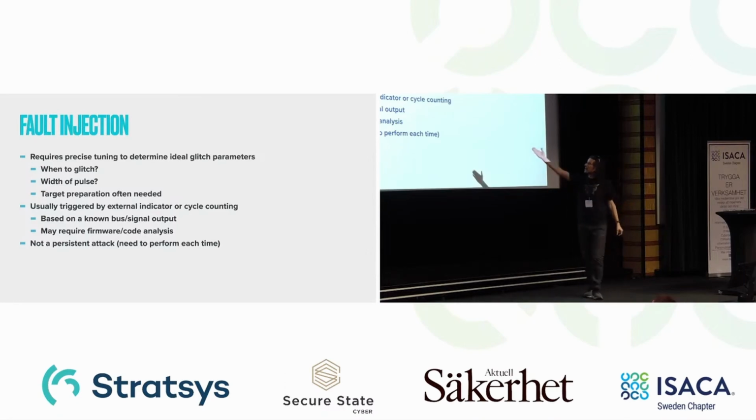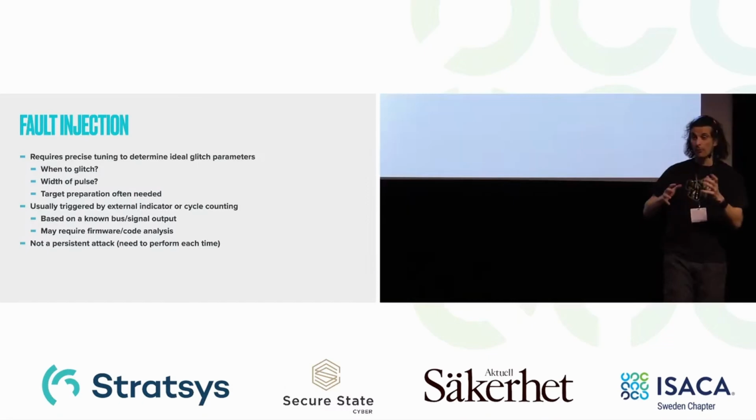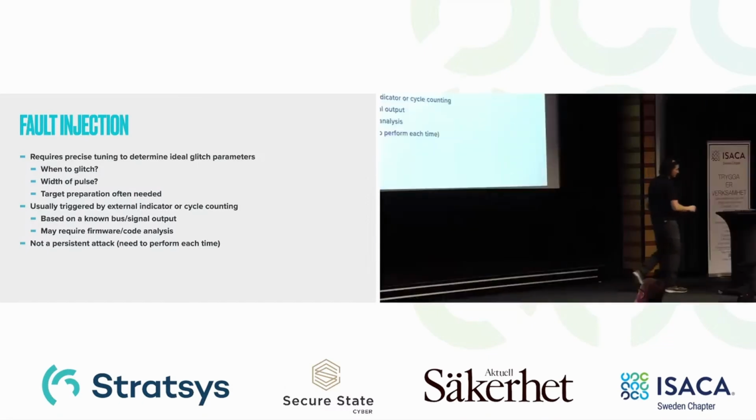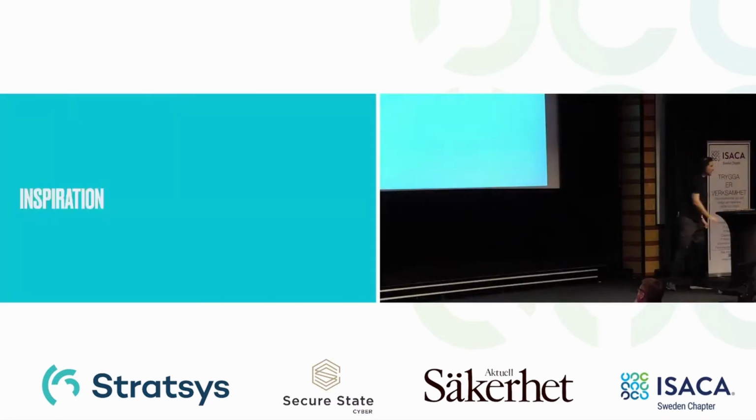So even if you have the general structure, it's always going to be a challenge to figure it out. But really, you have to know when during the boot process are you going to glitch? How wide does your pulse have to be? How long are you turning off the lights for, essentially, in order to cause a failure? There's a lot of back-end work that has to happen before you can actually do the thing and then hope the thing works.